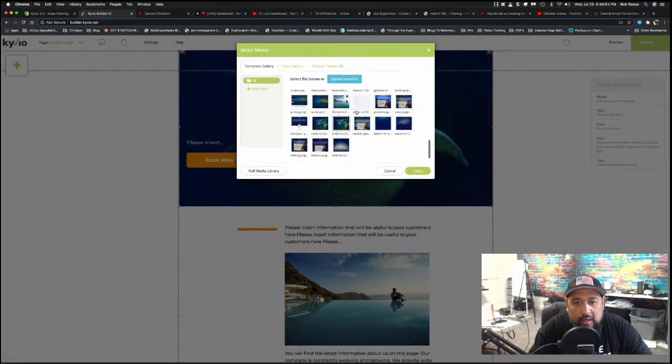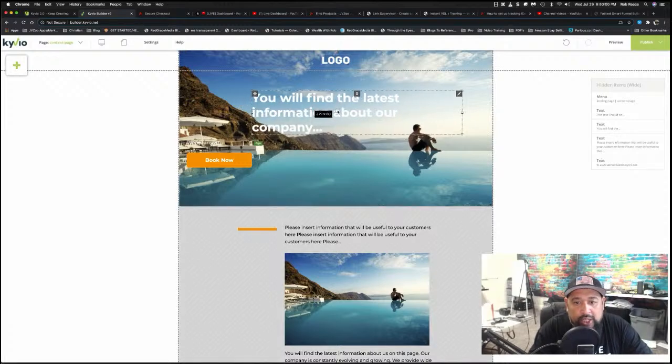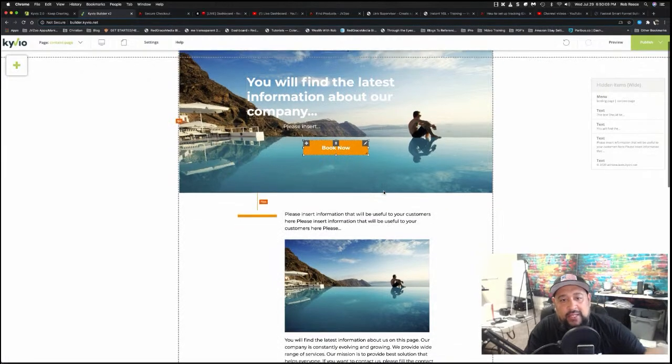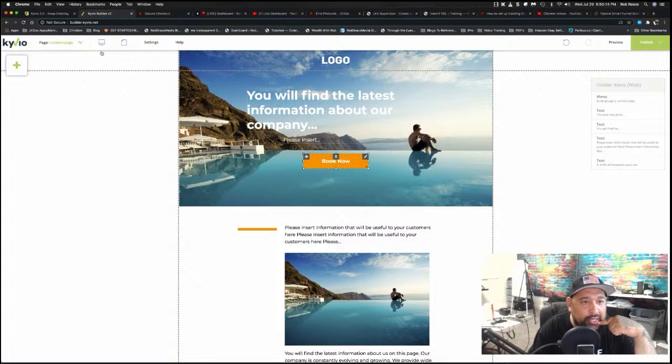Okay, lifestyle. All right, looks good. Apply. Wow, looks pretty good, and it looks like it adjusts the image based on the pixels that it needs to be so it can maintain its clarity, which is pretty good. So far, I'm liking this, and I think it's pretty neat.